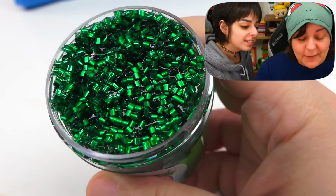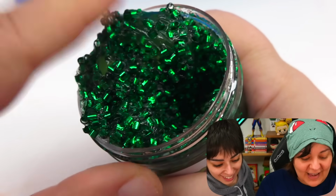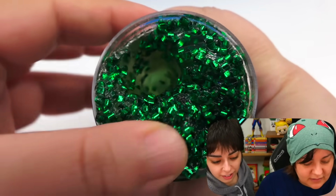That's a lot of beads. That means the texture should be really fun and crunchy. Oh! It's actually well done. This is so good! It actually smells like cucumber and melon. Yeah, it smells really refreshing. And the feeling? It's very thick. Very crunchy. And it's not sticky. So far, no. Very nice.